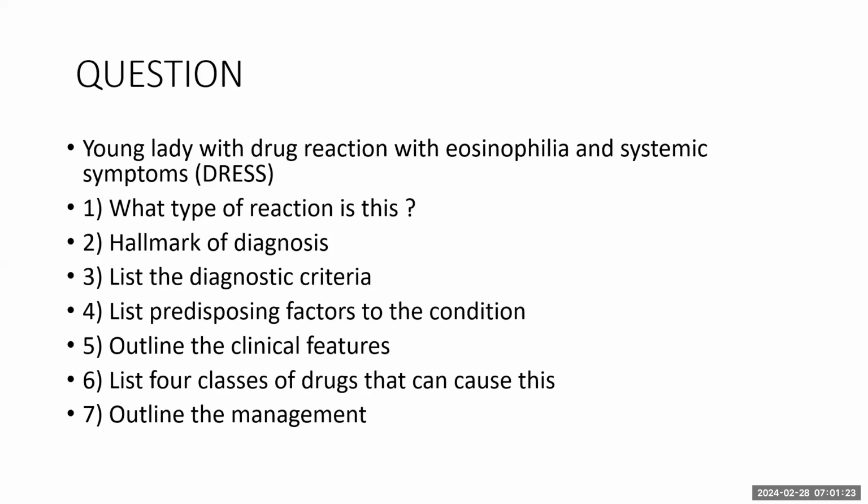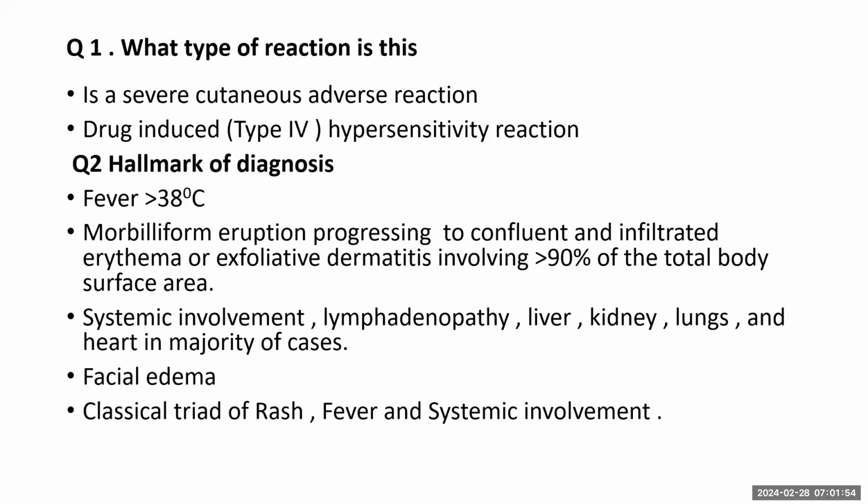So the first question was, what type of reaction is this? The second question, what is the hallmark of diagnosis? The third was to list the diagnostic criteria. Then the fourth question was to list predisposing factors to the condition. Then the fifth question was to outline the clinical features, then list four classes of drugs that can cause this, then outline the management.